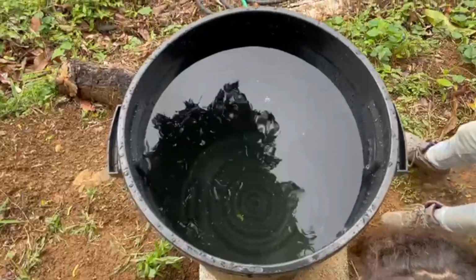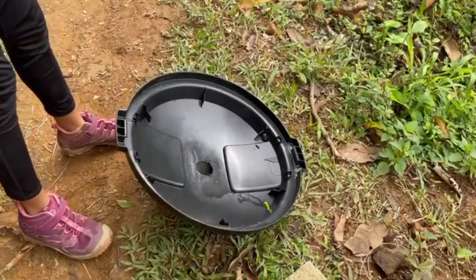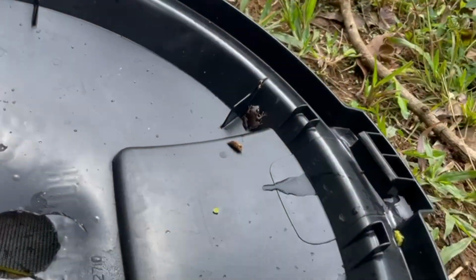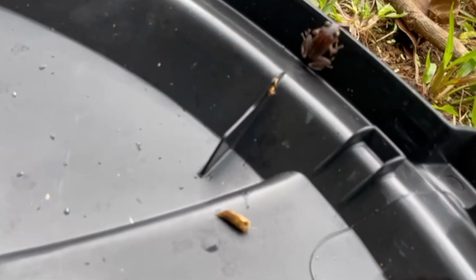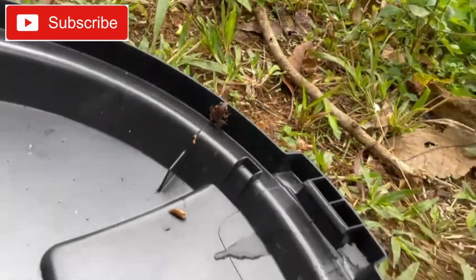Morning, back on the land, filling this up with water, and we took the top off. Look what Jay found. Wait, he's jumping. See, you guys can see it. I don't know if you guys can see El Coqui right there. Let me see how close I can get before it runs away. Look at that. It's pretty cool. Alright, I'm gonna leave him alone.